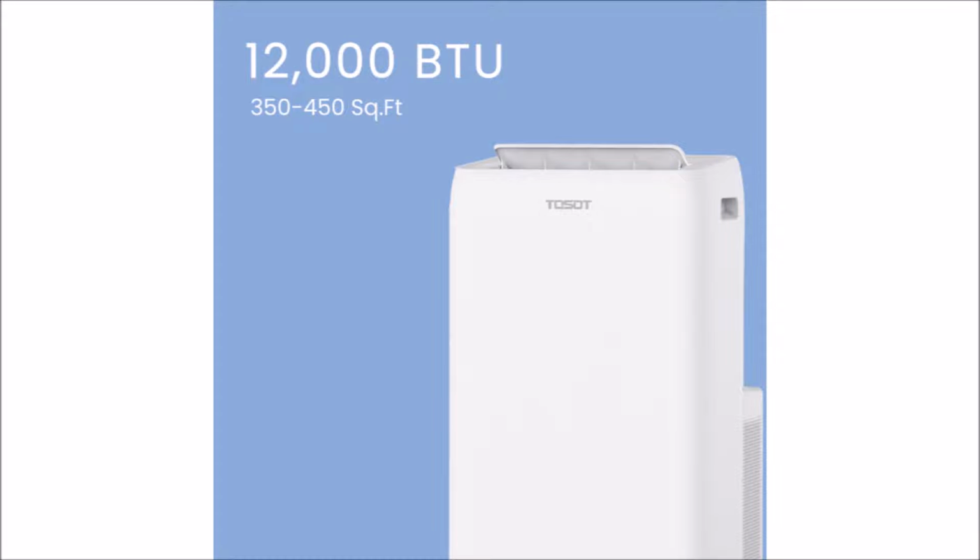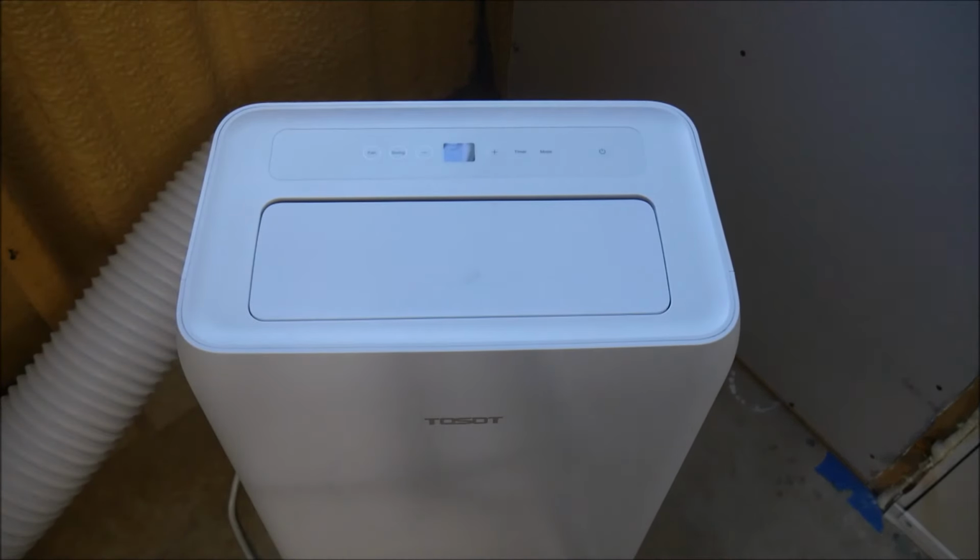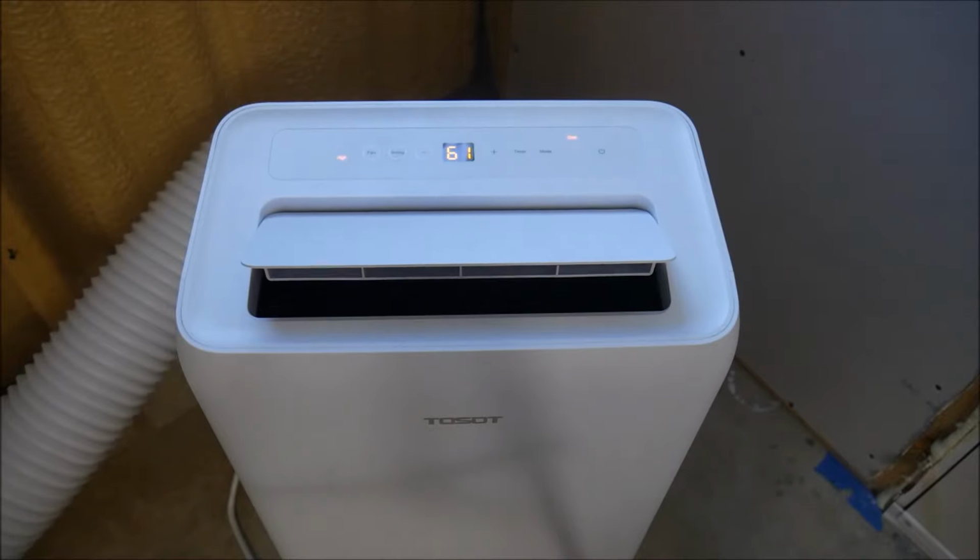So if we had tested these units in a much larger room, we would have gotten opposite results, where the window unit would have barely made an impact, while the TOSOT would have worked very well. This is a great example why you shouldn't assume that bigger is always better. But with more airflow comes more noise. I don't know if you can pick it up on camera, but the TOSOT is noticeably louder than the Frigidaire.